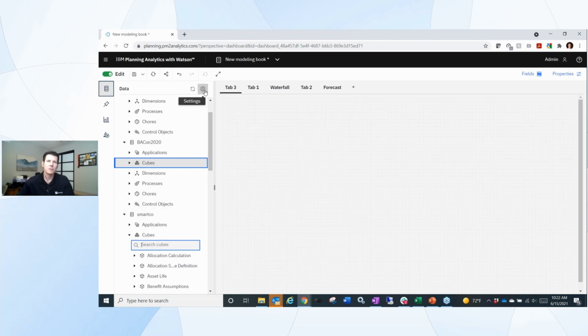Within the data tree, we can set it to display members or not. Deep within each tree, there is the option to display individual members. Some folks don't use that, so we can turn that off.